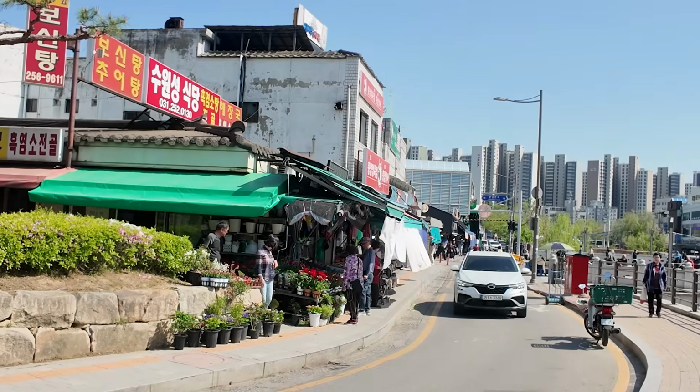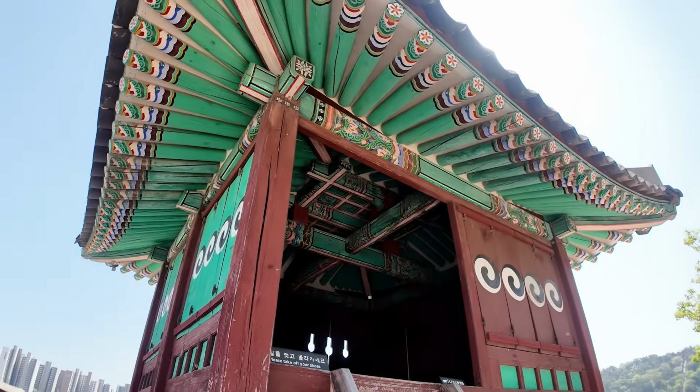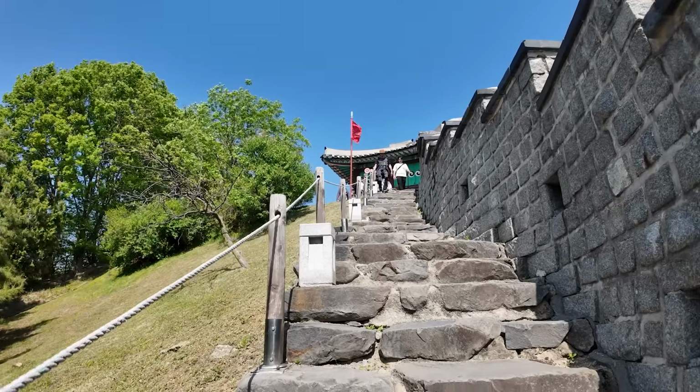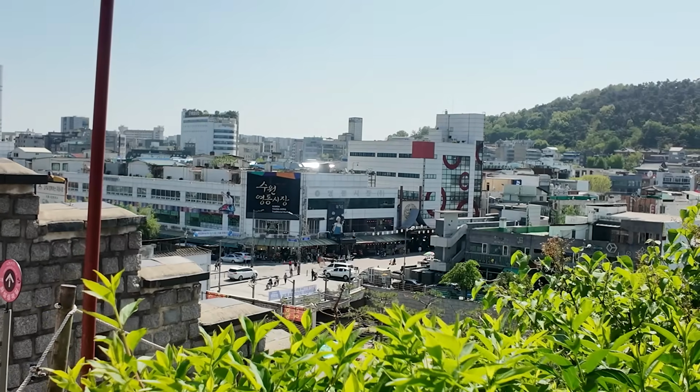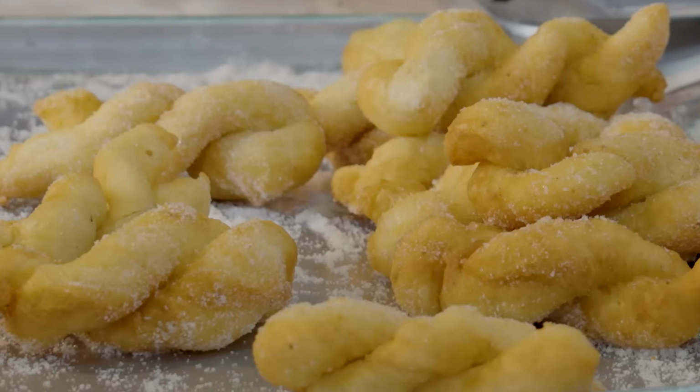After our incredible first food adventure, we saw Hwasong Fortress, which is a UNESCO World Heritage Site. It is a Korean fortress surrounding the centre of Suwon. It's definitely worth walking up to oversee the surrounding markets. However, our stomachs started to rumble, and that means one thing.